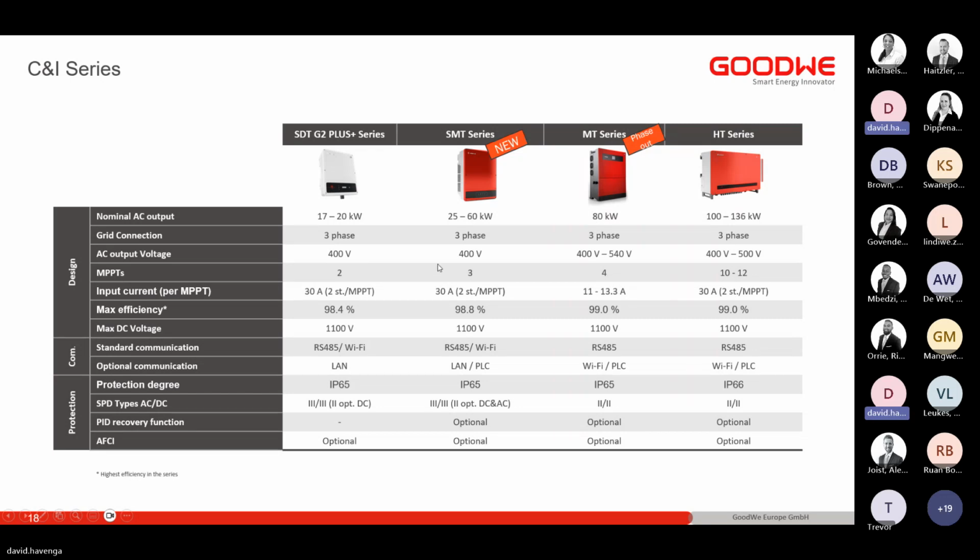These are all your standard 400 volt AC. Just a note, you'll see 136 here is for the 500 volt AC device. That will be on special applications. Typically, we only have the 100 and 120 kilowatt. Also note here the 3 MPPTs. All the way up to your 40 kilowatt, there are 3 MPPTs. Then the 50 and the 60 have 5 and 6 MPPTs on those units.